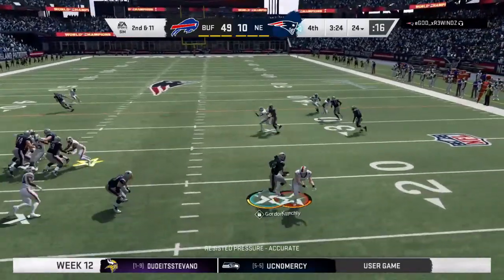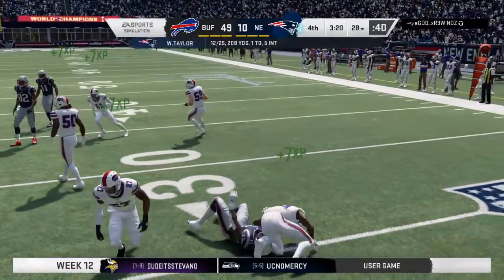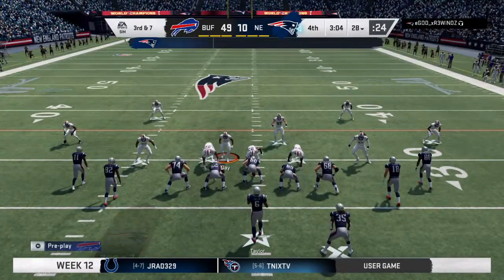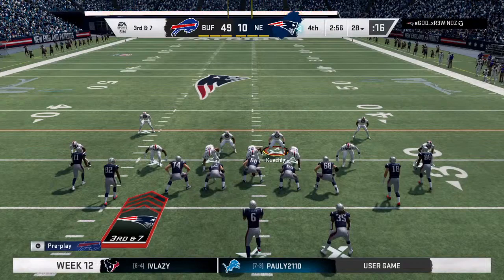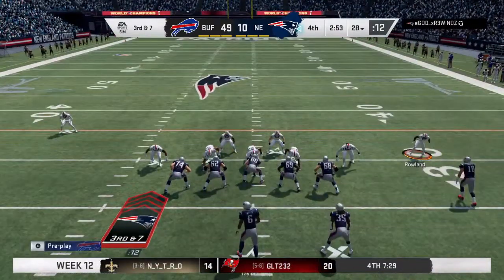On 2nd and 11 now. Taylor gets it to Gordon. It's a 4-yard pickup, and that'll lead here to a 3rd down. One thing I think that's safe to say defensively, the tackling's been really good. And because of that, it's been very, very hard for them to move the ball because you're not getting the benefits of run after catch. They're tackling them almost on the spot. That means you have to run extra plays, harder to move it.